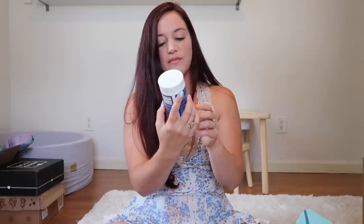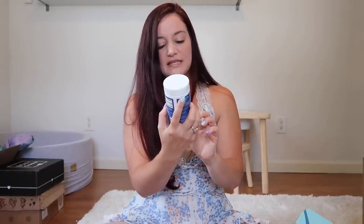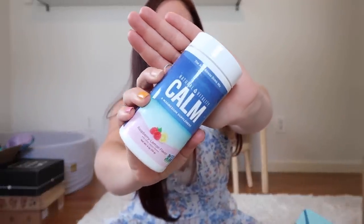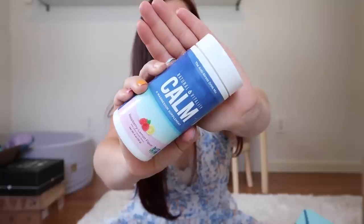So there are a couple more things underneath. We are getting the Natural Calm Magnesium Supplement, and this is the flavor Raspberry Lemon. I don't use supplements, but I'll try it out. Or I'm sure somebody that I know will want to use it.